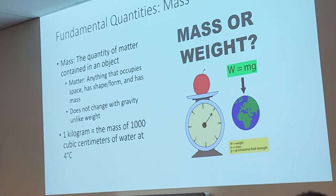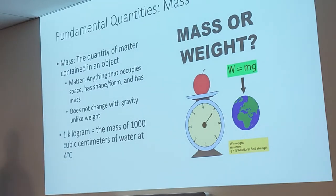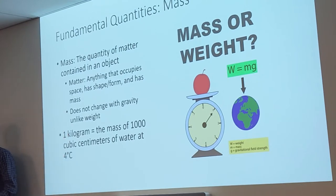Very good. So if I'm here on Earth, I have a certain mass. I also have a certain weight. If I go into space where there's no gravity or minimal gravity, my mass stays the same, but my weight changes. My weight decreases in space because there's no gravity up there. I'm going to be floating around in space. So my weight is different, but my mass is the same. Mass is something that is constant as long as the object does not change.